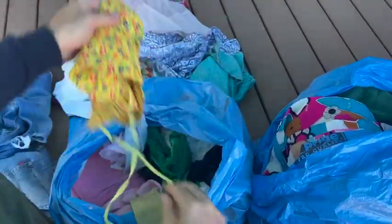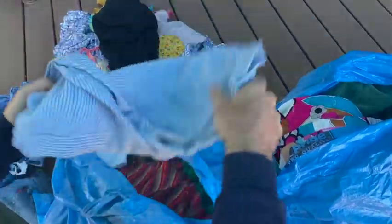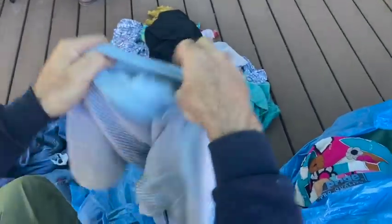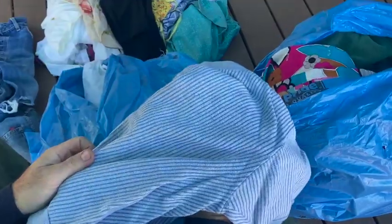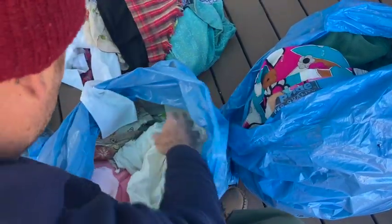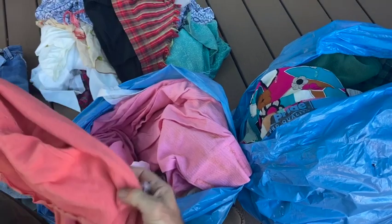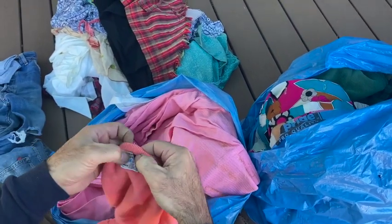Old prairie looking hat, kind of cool. Poly pants, kind of gross. Ooh, this is nice. Look at that. Sweet, little short sleeve sweatshirt. That's pretty cool. Really good condition, love that. Mixture of junk. And curtains. A vintage sweater.